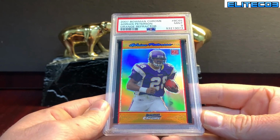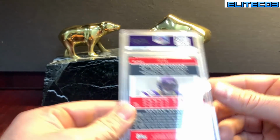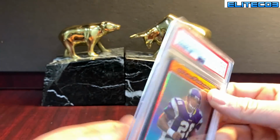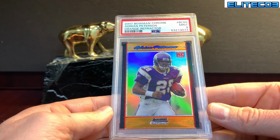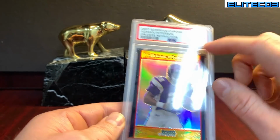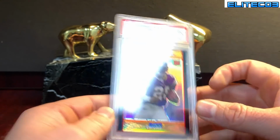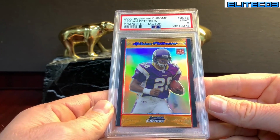Here's the orange refractor, 25 print. This was most likely a Beckett 9.5, and honestly, the thing's beautiful. Centered up, corners, edges, clean, perfect. There's little bubbles here, but I think they all have that. I'll have to check some other versions and see if PSA 10s have that. If that's the case, then this should be a 10 too.